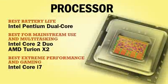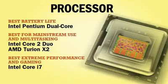The processor can run the gamut from Intel's Atom platform, which was designed for netbooks, to Intel's Core i7 platform, which was designed for gamers and other power users. In between, you'll find lots of traditional dual-core processors from both AMD and Intel, as well as ultra-low voltage processors, which combine solid performance and long battery life. Ultimately, the processor that you choose depends on 2 things, your budget and your computing needs.